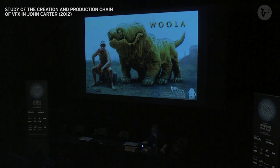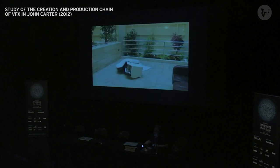So we first decided that we needed some representation of Woola on set. So Andrew made us audition the animators. So we made up a really simple mock-up of the creature's head, and we had all of our animators test out for the role.